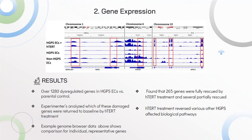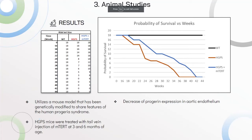Transcriptional profiling by RNA sequencing showed that over 1,280 impaired genes in HGPS endothelial cells compared to the unaffected parental control. Application of the HTRT treatment found that over 265 of these genes were fully rescued by the therapy, and several others were partially saved. It was also revealed that HTRT treatment reversed various other HGPS-affected biological processes, most notably of which being DNA damage and DNA repair. Finally, let's take a look at the animal studies.